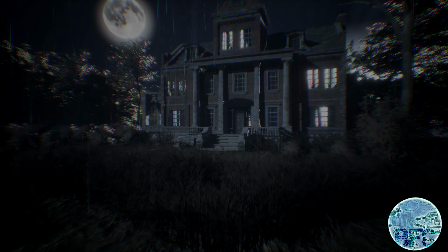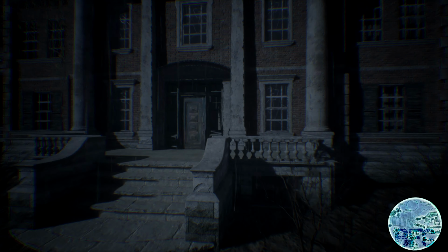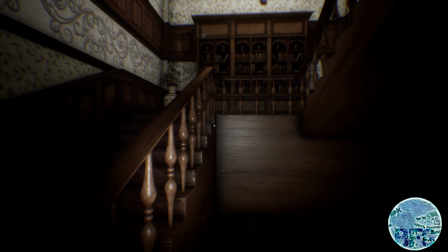Okay, here we go, into this old spooky mansion. Seriously, it's not too late to back out yet. Just don't go inside, man. Run! Okay, it's too late now.